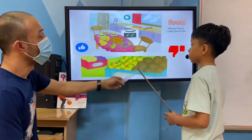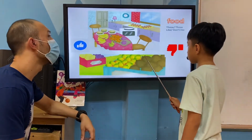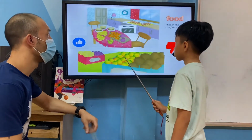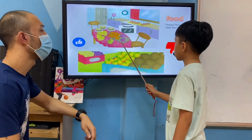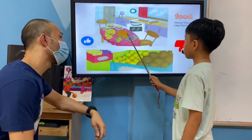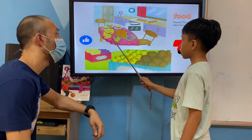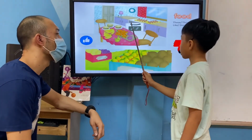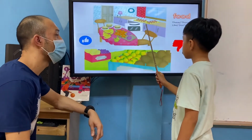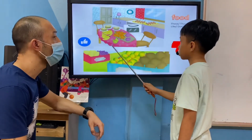Okay. Evan, what are these? These are coconuts. These are mangoes. These are onions. These are melons. What are those? Those are carrots. Those are pears. Those are bananas. Those are burgers. Those are cakes. Okay. What food do you like and what food don't you like? I like cakes. I don't like onions.